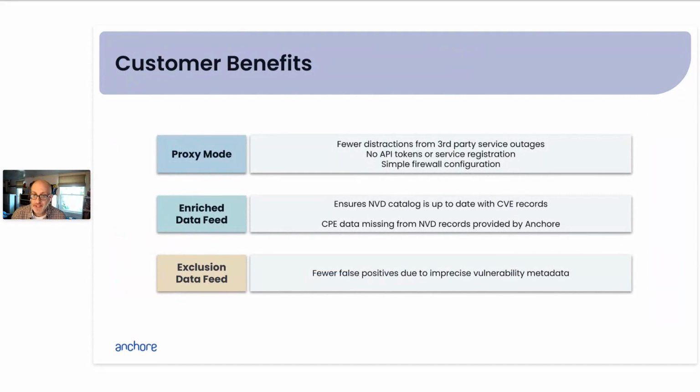So customer benefits here, as I've mentioned, in proxy mode, you won't get distracted with all of the transient service outages, which affect all of the providers, including NVD. You don't need to register for API tokens. You just need to connect to Anchore. We'll provide all that information for you as part of your deployment.